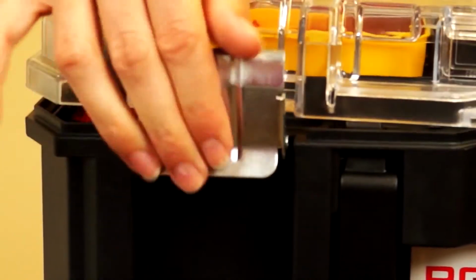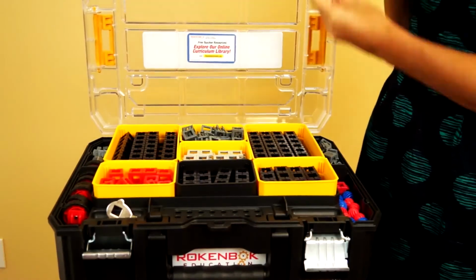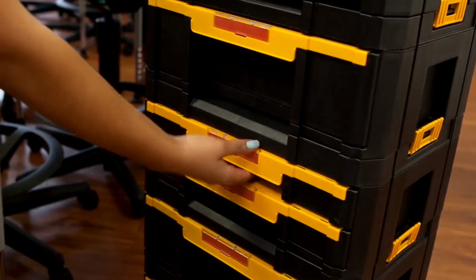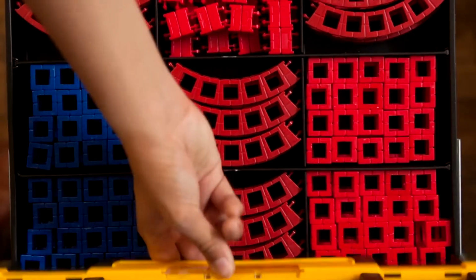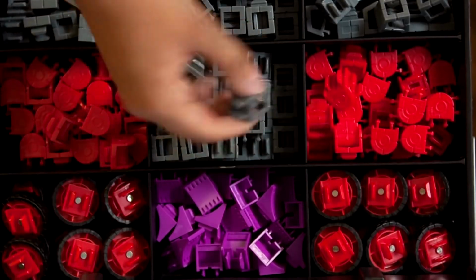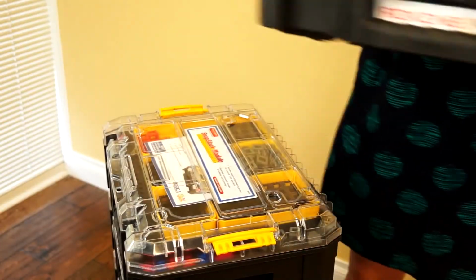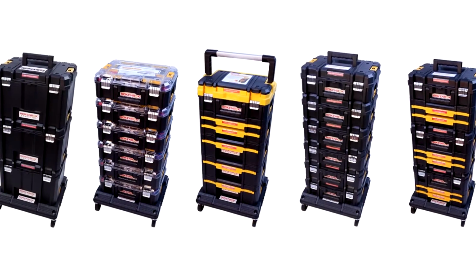Rokenbok is delivered to the classroom in mobile STEM labs, easily transported sets with carefully curated parts. Mobile STEM labs are organized into modules to support teams of students. A team module is easily detached from the rolling base and delivered to a student team. It snaps back into place when the lesson is over.